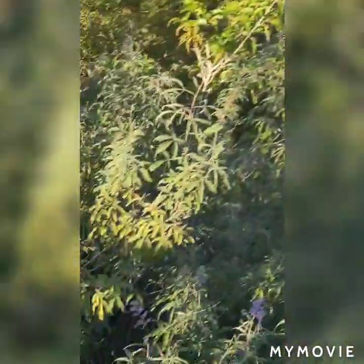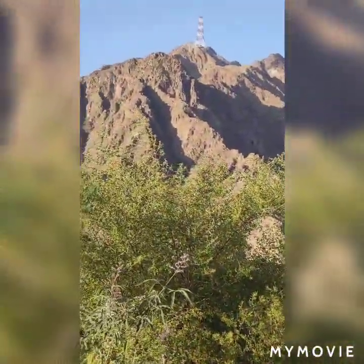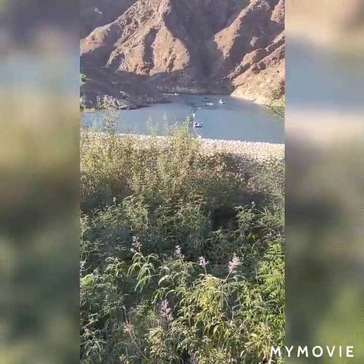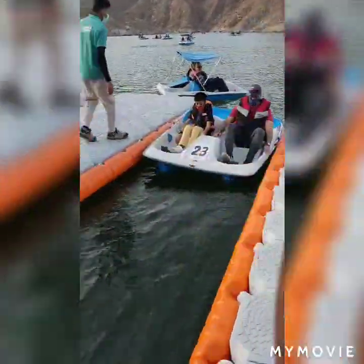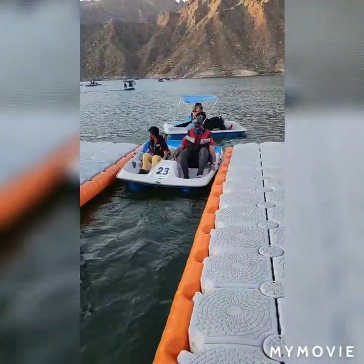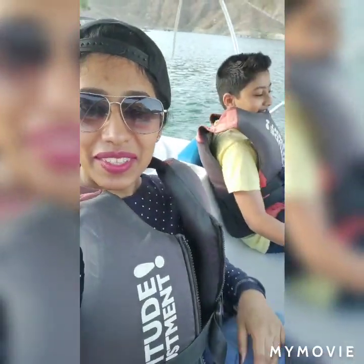This is like we are standing for a turn to go to the pedal boat. So I thought let's just take a view of the mountains and the deep greenery. So here we are ready and there goes my mans and my little one pedaling backwards.